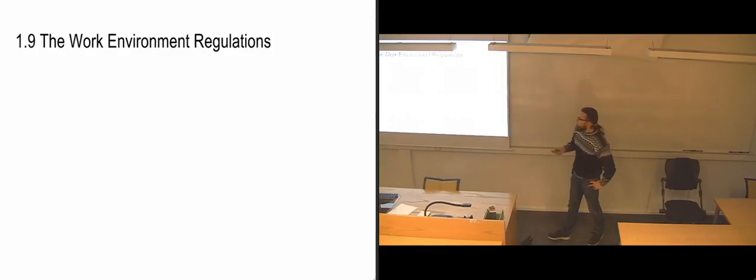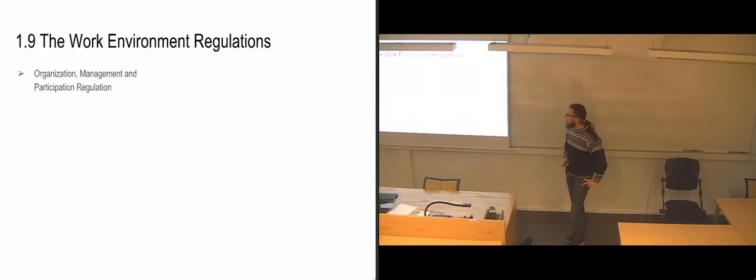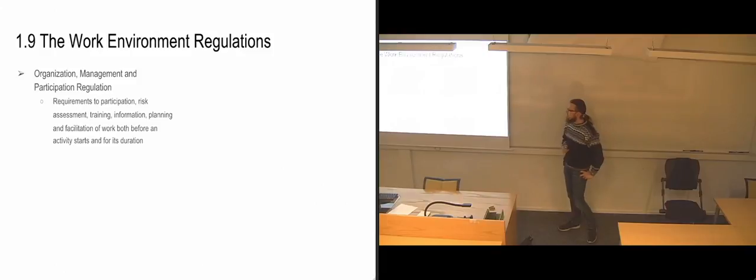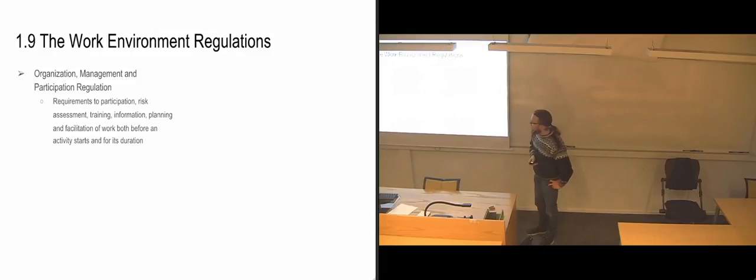We also have particular regulations for the work environment in the Norwegian sector. So there we have the organization, management and participation regulation. There are quite strict requirements to risk assessment, training, information planning, and facilitation of work, both before the activity starts and while it's being performed.